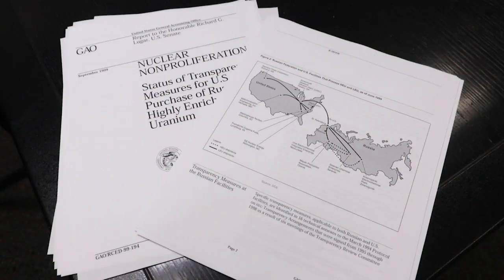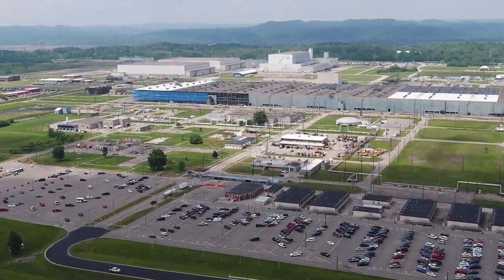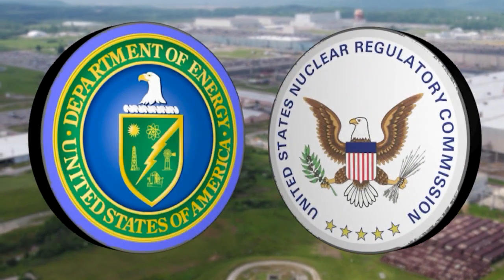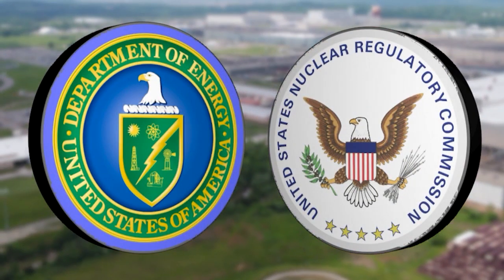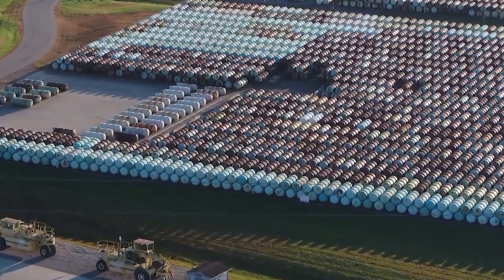And as this government map clearly shows, all of it was shipped to one destination for processing: the Portsmouth Gaseous Diffusion Plant here in Ohio. The Russian material was coming in. Contaminated Russian material. Which they knew. They knew. While top-level administrators at DOE and the Nuclear Regulatory Commission, or NRC, knew the details of the program, Dr. David Minuta, the chief scientist at PORTS from 1992 to 2000, who was supposed to sign off on what was being processed at PORTS, says he was never told.